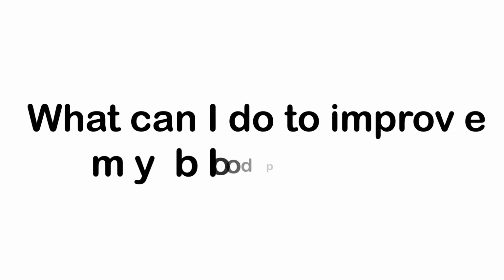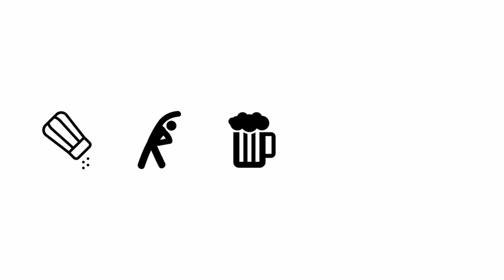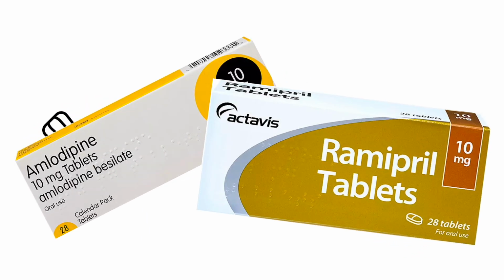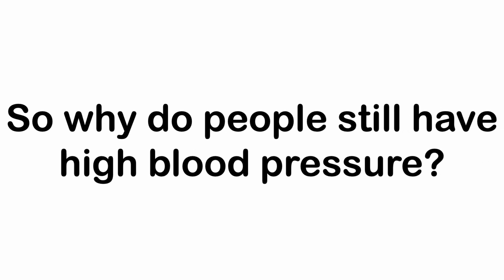So what can we do to maintain a healthy blood pressure? Well, we can do things like eat less salt, exercise more, cut down on alcohol, eat a healthy diet, and quit smoking. However, sometimes, even if we do these things, blood pressure tablets are still necessary. With so many ways of tackling high blood pressure, why do so many people still have it?